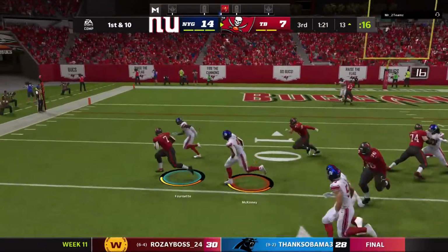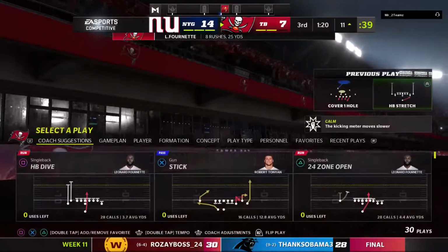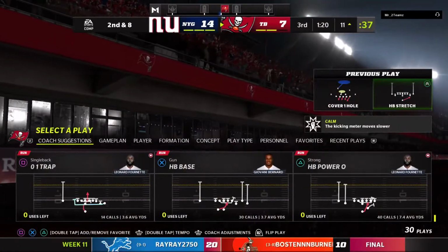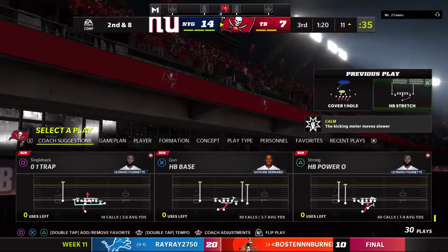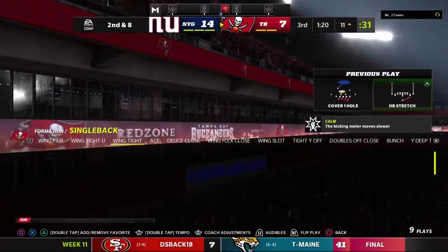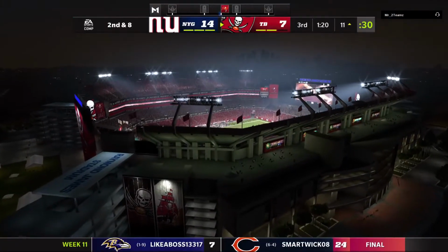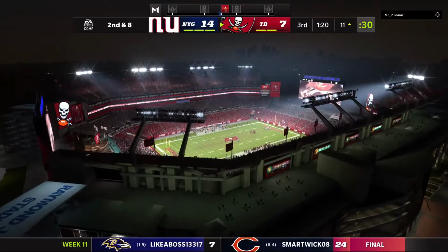Fournette, a 1st down carry. 2 yards on the pickup there. It'll be 2nd and 8. Now, they struggled to get him rolling on the ground in the first half, and that's sort of continuing here in the 3rd quarter. Yeah, but I don't think it's time to abandon the running game. I would say keep feeding the horse, and I believe he'll eventually reward them, especially as we get deeper in the game.